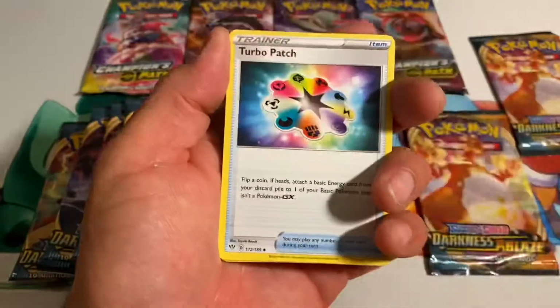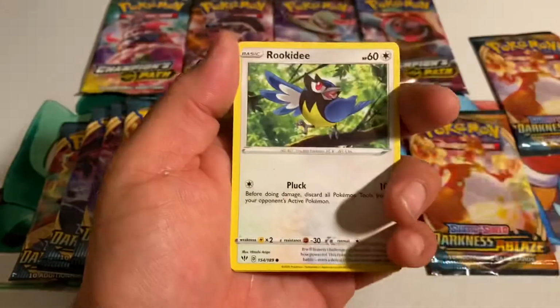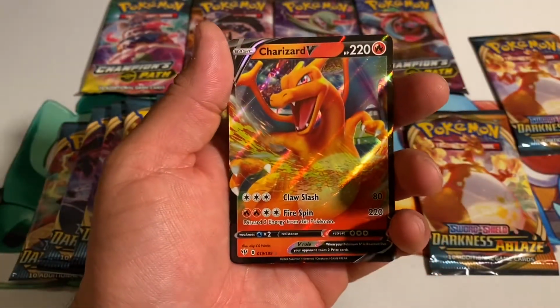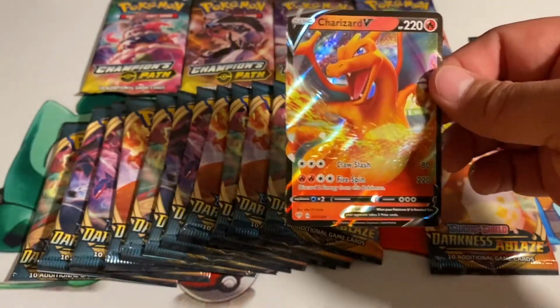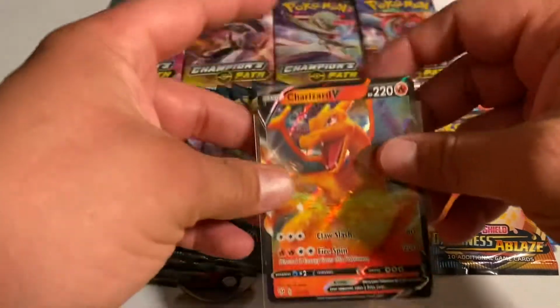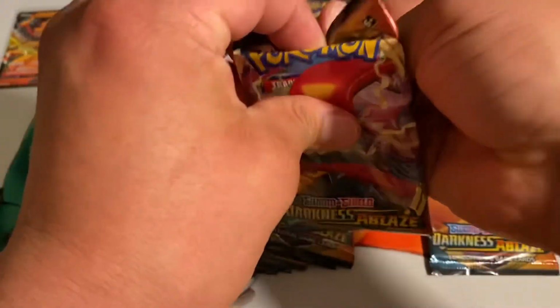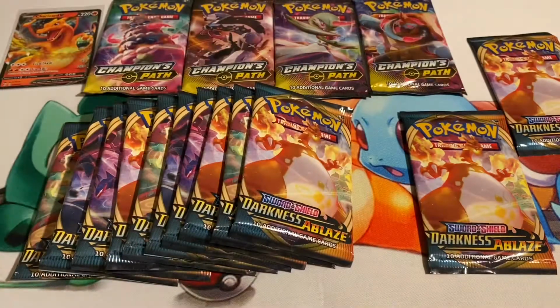Alright. And so as you guys see, we have today Darkness Ablaze and Champions Path. And both sets have... Oh my gosh, and here we go. Charizard V. I do not believe I have the Charizard V in my collection. Sorry, I got a little excited there. Chocomon's asleep in the room next to me. Alright, and as I was just talking about it, that's our mission today, is to pull any Charizard of any kind. And there we go. So far, so good. We got a Charizard.